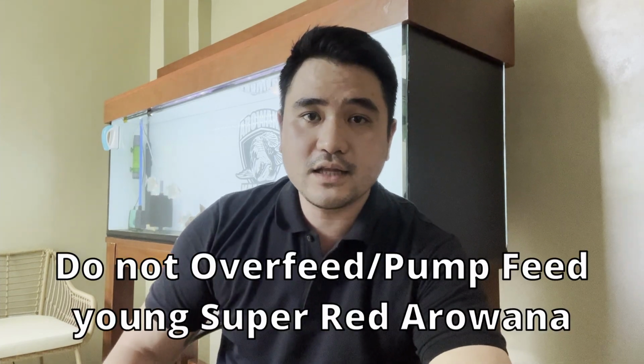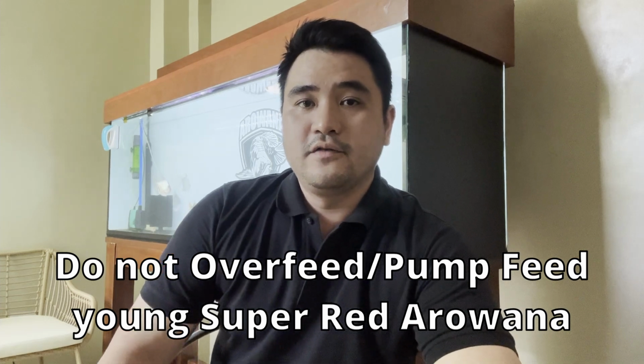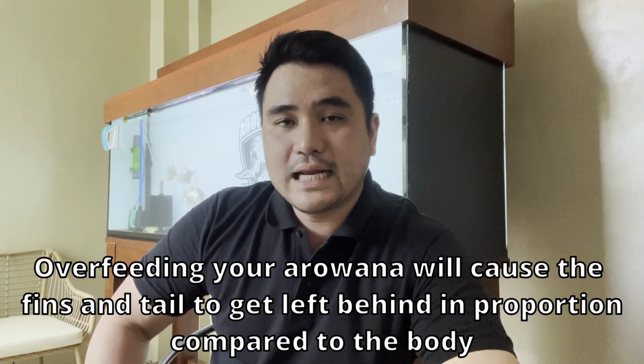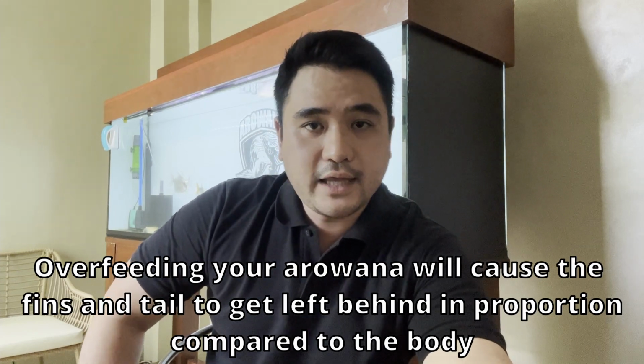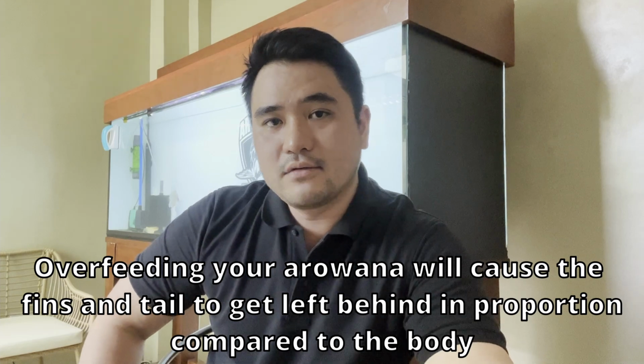One important reminder, please do not overfeed or do not pump feed your Super Red Arowana. Fin and tail development grow at a constant rate. Pag pinump feed mo or in-overfeed mo, biglang lalaki yung body, may iiwan yung tail and fin. At ang hirap nang ibalik yung dating proportion niya. Sayang naman kung nakakuha ka ng super red with long pectoral fins and large tail.